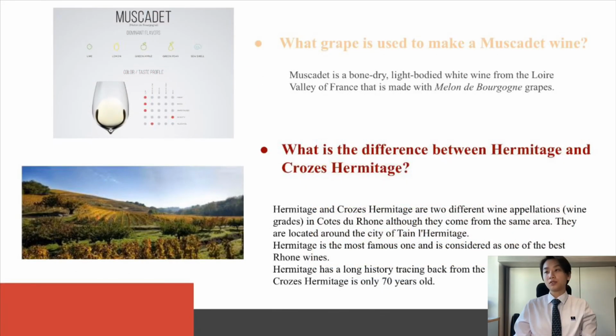What grapes are used to make Muscadet wine? Muscadet is a bone dry, light body white wine from the Loire Valley of France that is made with the Melon de Bourgogne grape. What is the difference between Hermitage and Crozes-Hermitage?